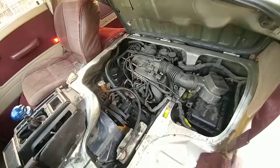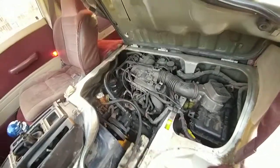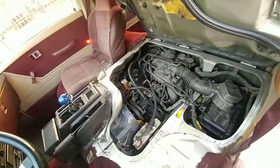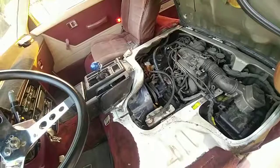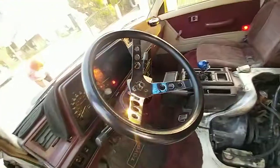runs real good, smooth, as you can hear. No knocking, even the gears, they go all in, no grinding. The 5-speed is an SR5 EFI van. Doesn't overheat. That's the lock. Lock up your hood, let's call it.